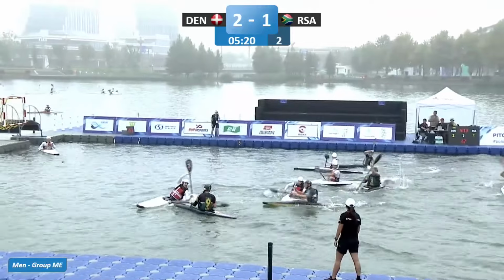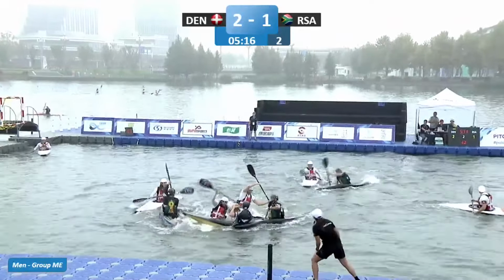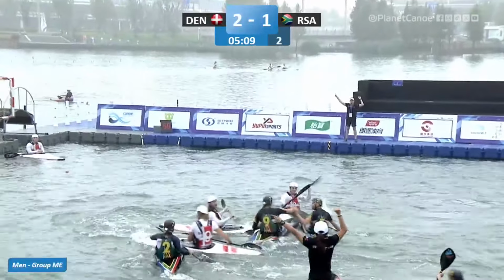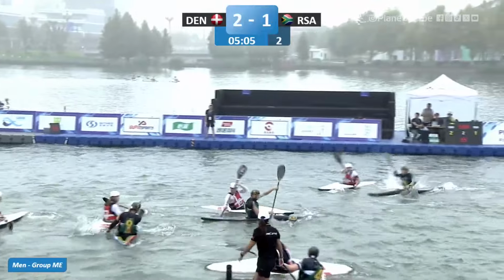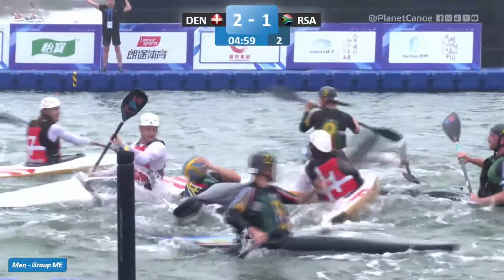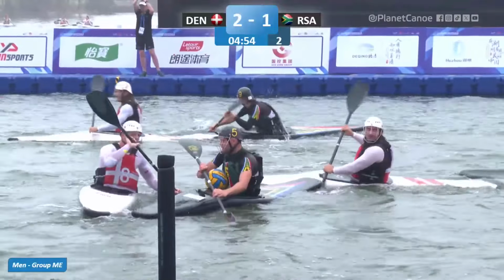Denmark pushing out man to man. So in the UK we call this 5 out. I believe in the rest of Europe they call it a 5-man press. Play on, calls the ref. Hertz finding himself under pressure. Surely that's a holding foul, correct? That's a warning surely, or at least a card.